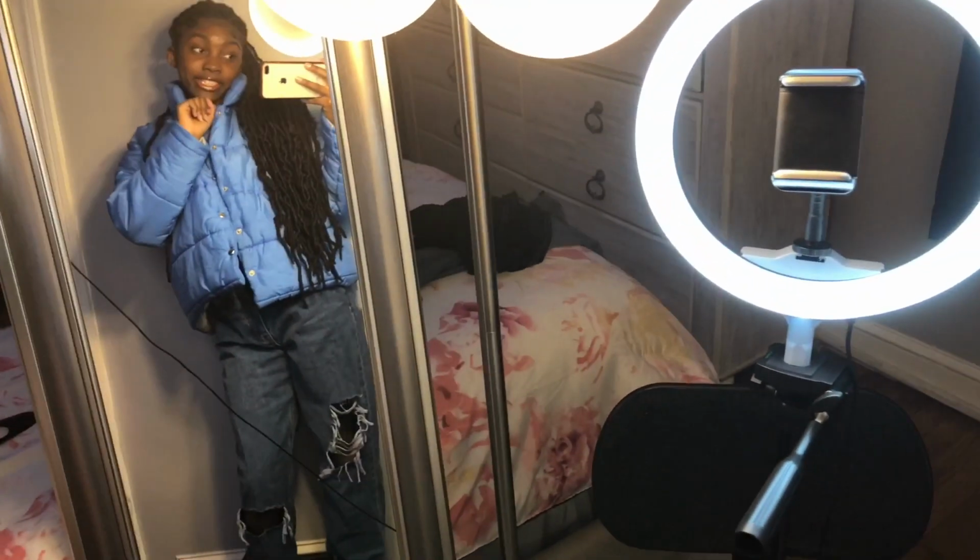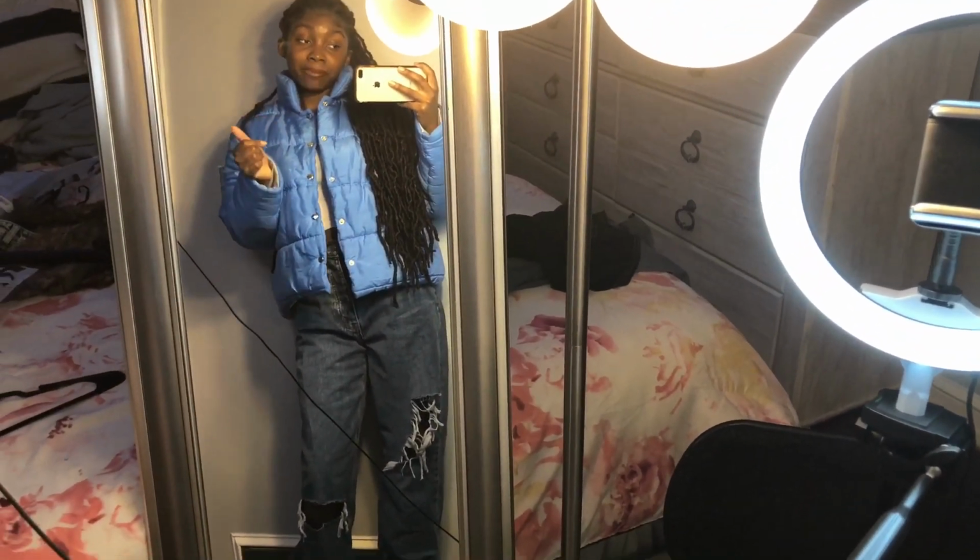This outfit is getting a 10 out of 10, period. Like, the only thing I don't like about it is this jacket makes a scene. Like, people will know when you're coming in because of how loud it is. But I really like this one.